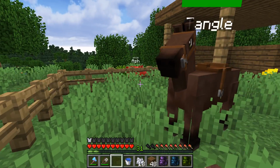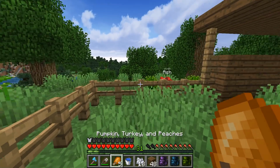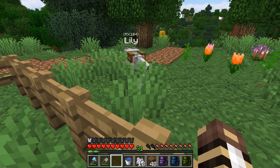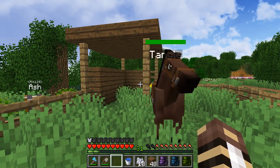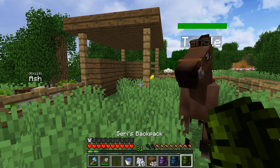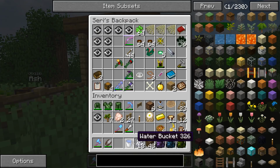Whoa! Puppies! Ash! Lily! Oh my gosh! A little warning! Lily, there you go! Okay, they were very good puppies. I need to make more money so I can get more dog food so that I can take care of my dogs and my horses and my chocobo and everything else again.